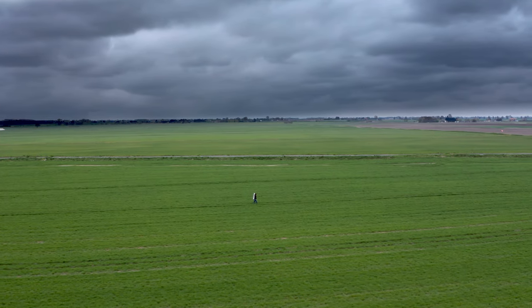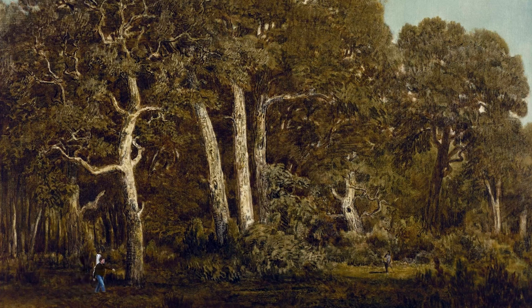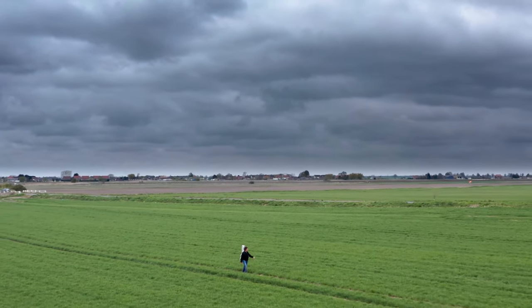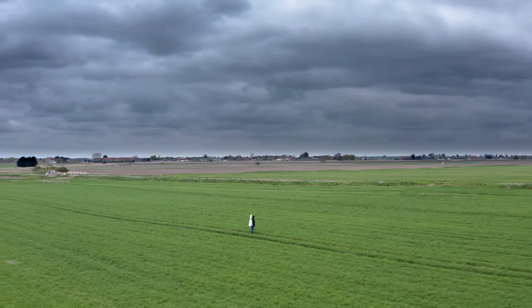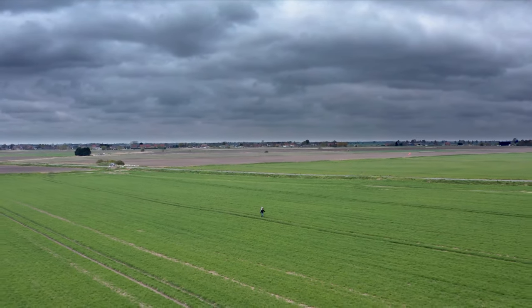Nowadays, East Anglia and the Fens is open and flat. But 7,000 years ago, I'd be wandering through a landscape dominated by giant black oaks. So, how did a giant tree growing here 5,000 years ago end up making music in the 21st century?